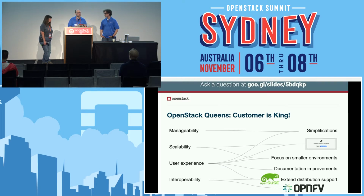We can still improve things. There is a process to install OpenStack, and it's not that easy. And I think that we could still improve that. And the interoperability is currently worked on in 2 different topics. One is to extend the distribution support for certain roles by bringing OpenSUSE, for example, and CentOS support. And the other is working with the OPNFV community by, for example, bringing new roles that are linked to NFV.